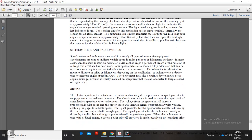Speedometers and tachometers. Alright, speedometers and tachometers are used on virtually all types of automotive equipment. Speedometers indicate the vehicle speed in miles per hour or kilometers per hour, and most of them contain an odometer. The odometer is a device with a permanent record of the mileage the vehicle has traveled. Some speedometers also contain a trip odometer that can be reset to zero at any time to measure individual trips. The odometer is calibrated to measure distance in miles or kilometers.